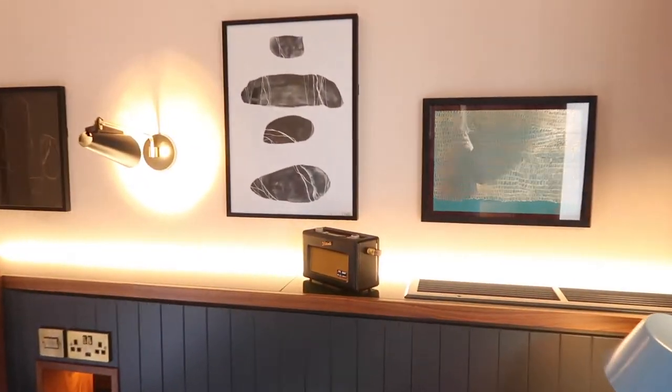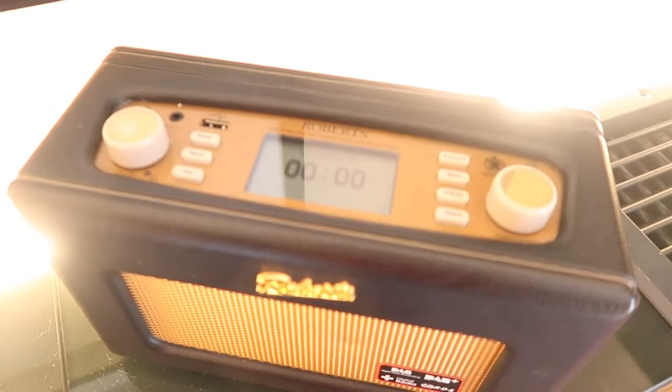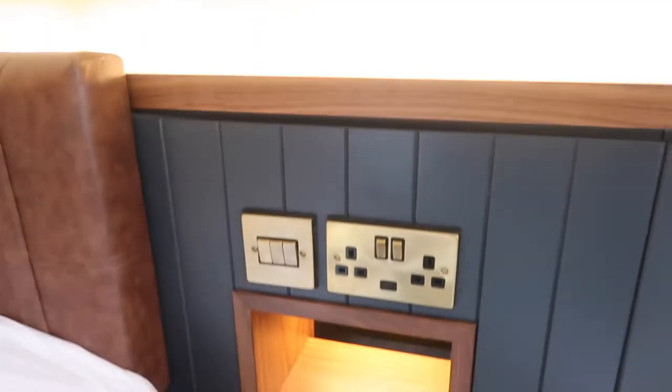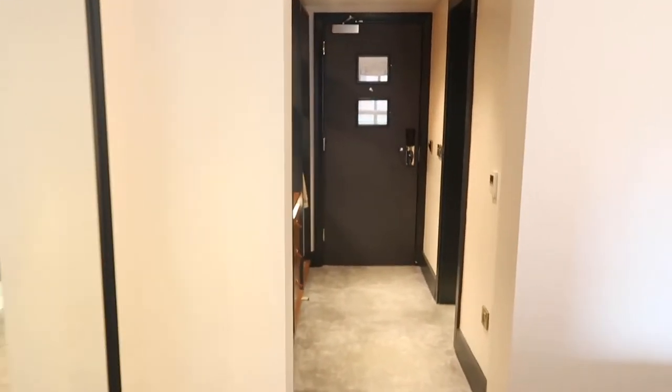It looks like just an office building on the other side of me, so not a big deal. And then panning over here, in addition to some lovely artwork, we've got some sort of alarm clock radio situation. And yeah, just some more bits. So let's go check out the closet wardrobe area and then the bathroom.